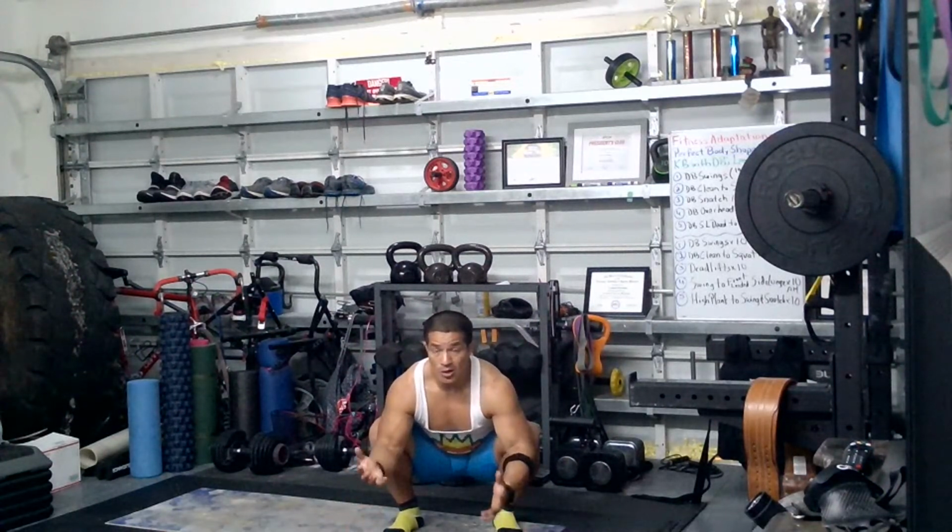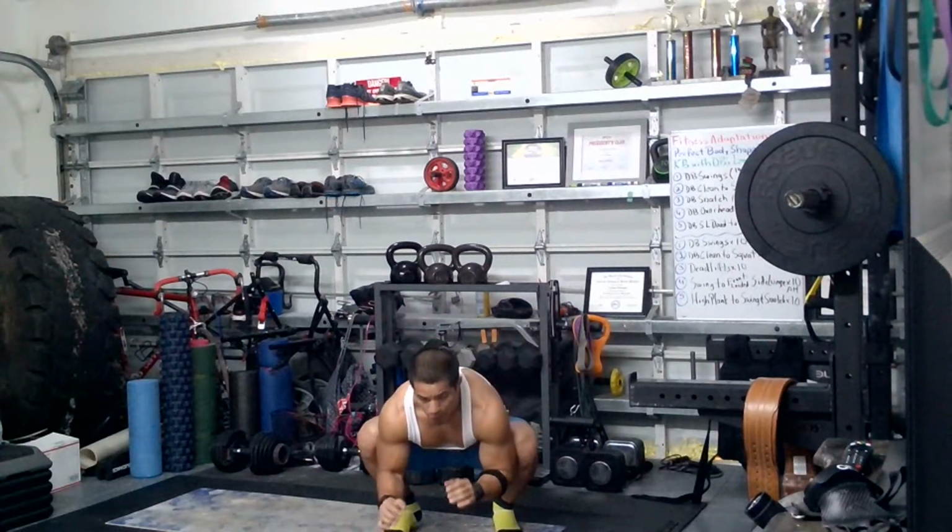Like a seesaw, you don't fall backwards. But you don't want to be all the way forward. But you should be able to do this right here. When you get to the bottom, to get a better stretch, push your knees out with your elbows.